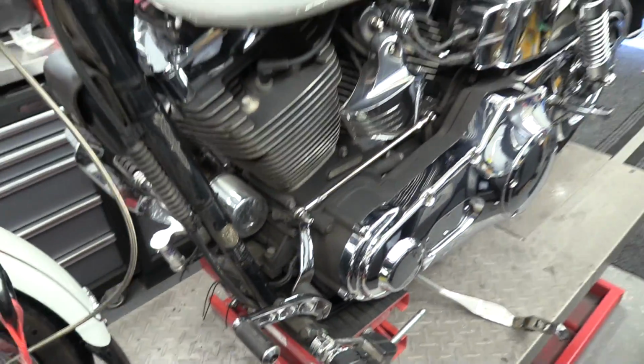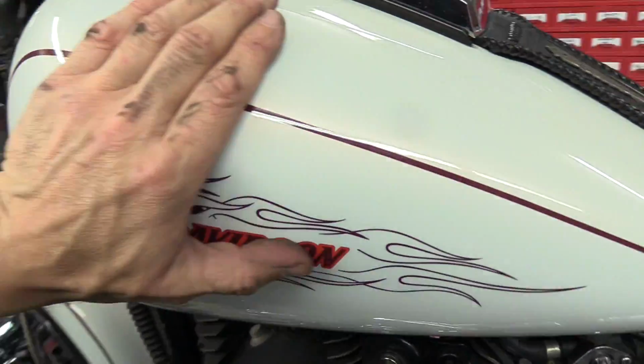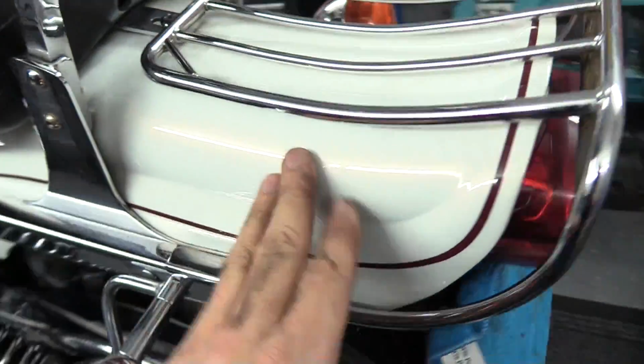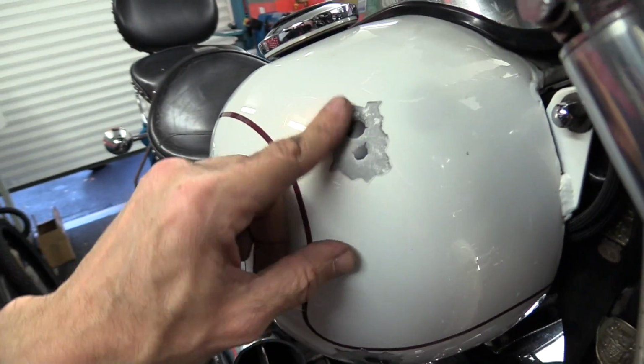Right. So that's pretty much a once over. The paint is absolutely immaculate. Pretty much unmarked from what I can tell. There's a couple of these little funky sticker things.